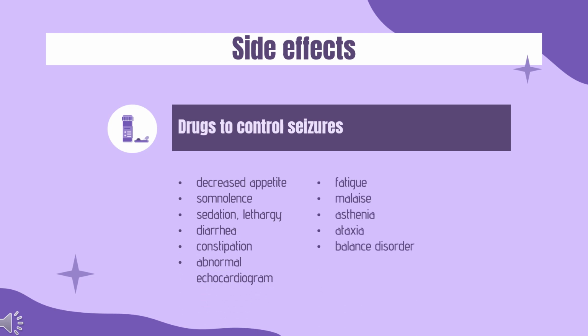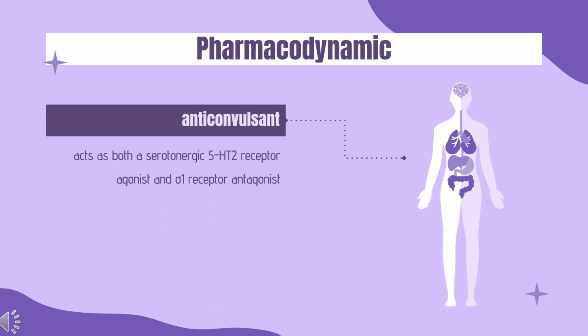Side effects. Side effects of fenfluramine in people treated for seizures include decreased appetite, somnolence, sedation, lethargy, diarrhea, constipation, abnormal echocardiogram, fatigue, malaise, asthenia, ataxia, balance disorder, gait disturbance, increased blood pressure, drooling, excessive salivation, fever, upper respiratory tract infection, vomiting, appetite loss, weight loss, falls, and status epilepticus.